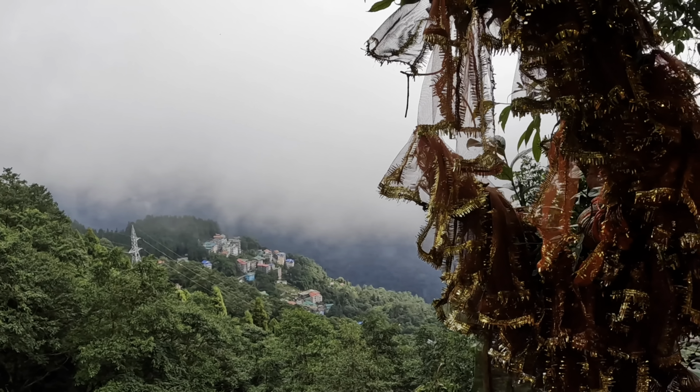Walking through the lush green view made me feel closer to nature.